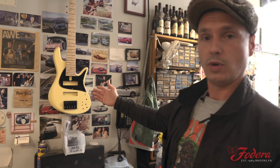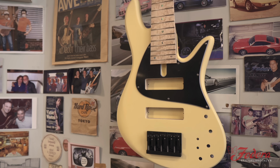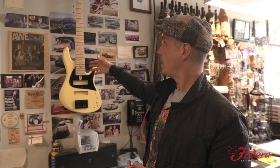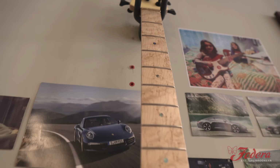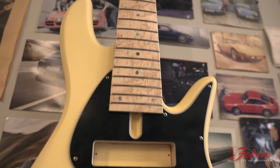For example, here's one build that's coming through. This is an Emperor Standard Classic. Customer did a vintage white color in there, custom color. Also upgraded to the abalone dots, shell butterfly, and I think that just looks unbelievable. Bird's eye maple fingerboard's gonna have that great 70s slap tone, ash body, meat and potatoes base on steroids.